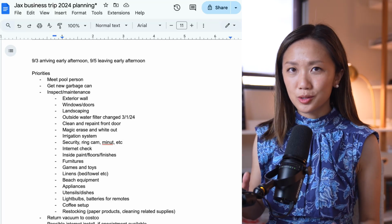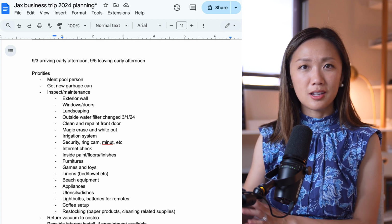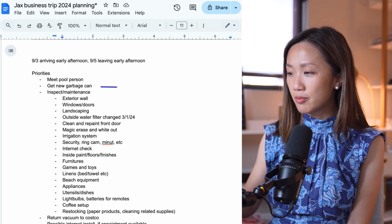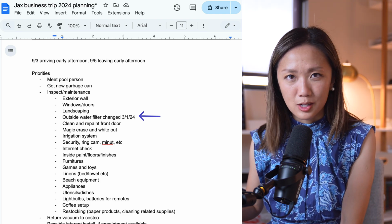I like to start a Google Doc just to brain dump all of our priorities for the trip. Some of these come from recent messages from our cleaners, like the one about the outside trash bin being broken or the doormat needing replaced. And some of these other ones come from my maintenance dashboard, like this comment about the outside water filter. I know I've been saying I will share my updated dashboard soon. I know, sorry guys, I went on vacation, but I will get back to it this month.